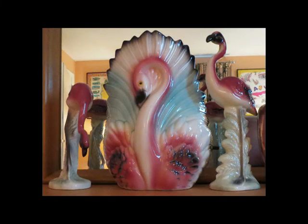Some other Flamingo pieces that are highly sought after are particular 1940s and 1950s ceramic TV lamps and sculptures, and those made by William Maddox and Will George of California. Always pay attention to signatures on the bottom of the statues.